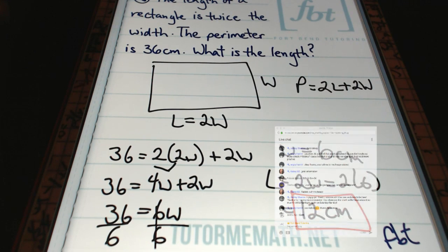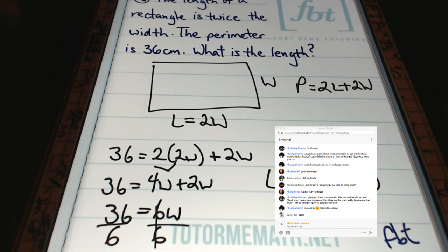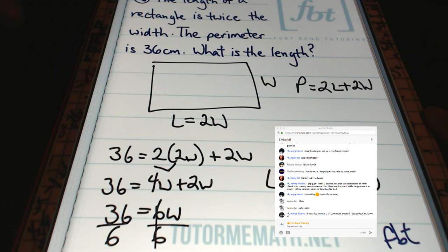Let's go ahead and give your post a little love here so people can see what's up. And Anime Fab is correct with 12 centimeters. Good stuff. Very good. We red boxed it.